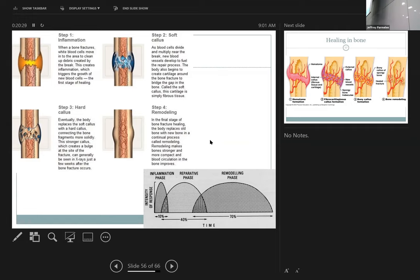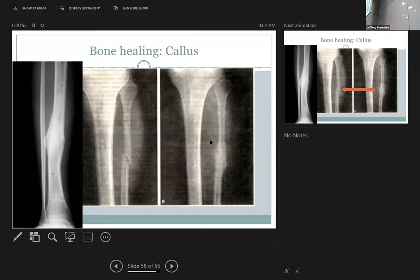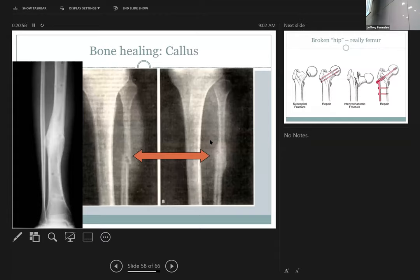Your body will overreact to make a big thick callus. Then it will start shaving it down, making that osteon system and making it strong. So you may be out of the cast here, but your body is still remodeling it to make it as good as new. This will show the callus formation here in your fibula. See this? At this stage, a couple weeks out from the break, you can see that your body has laid down this callus.